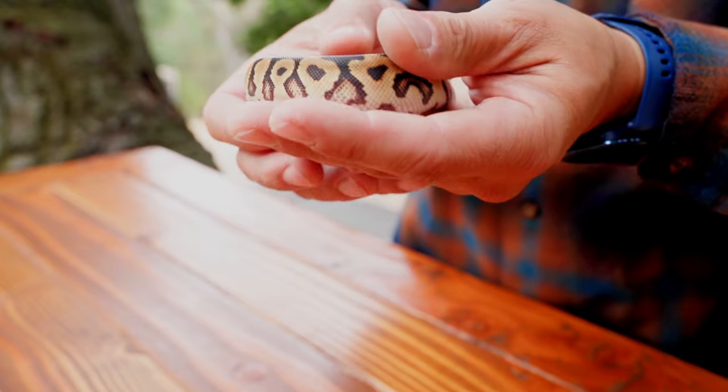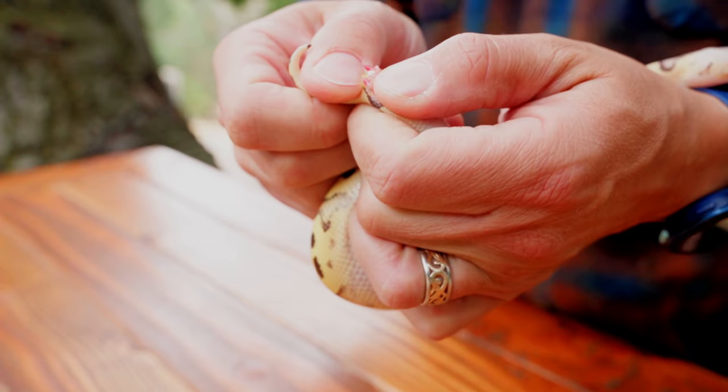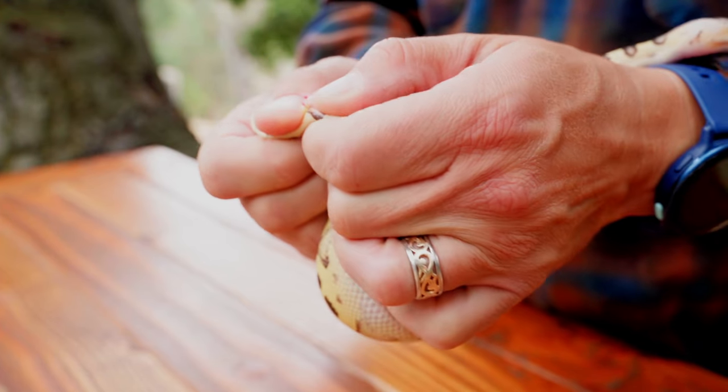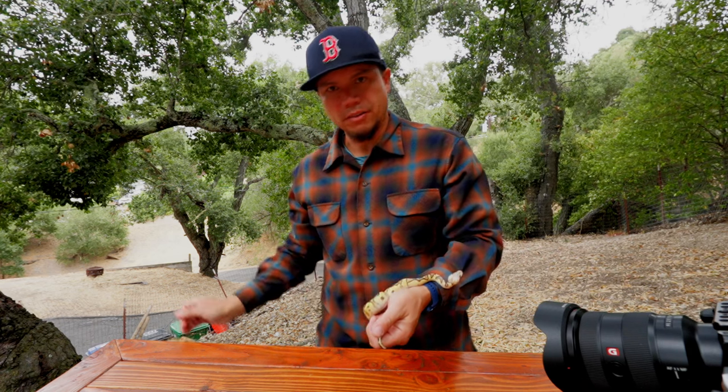This thing has cool patterns in it. Gross. Wipe that on the barrel.